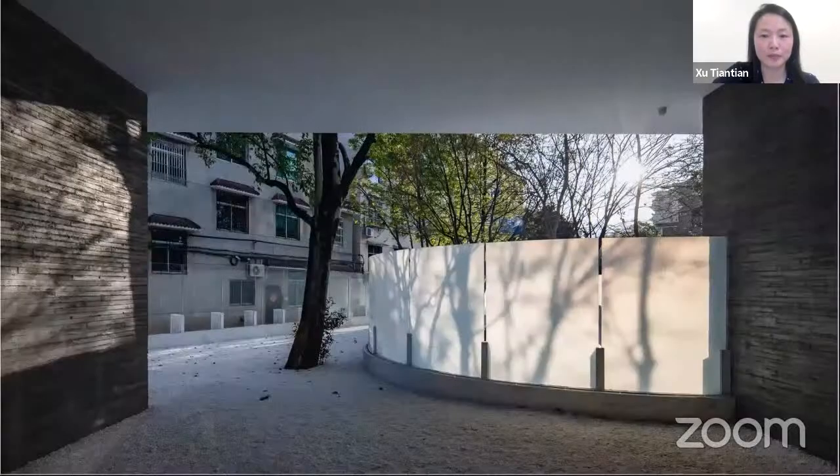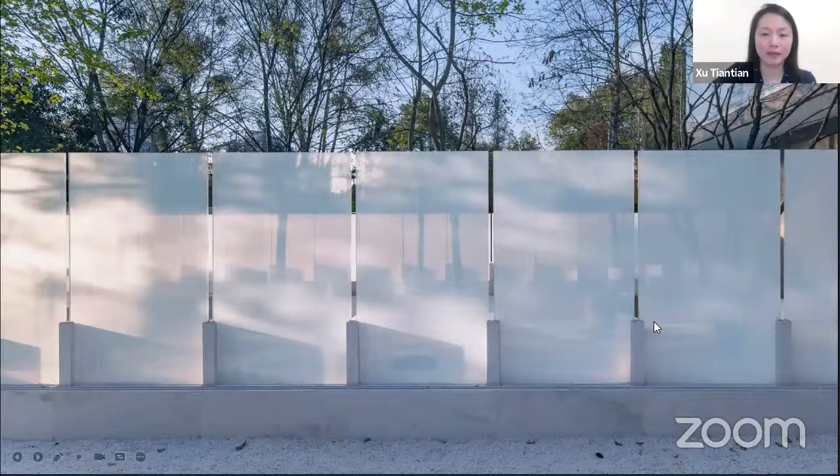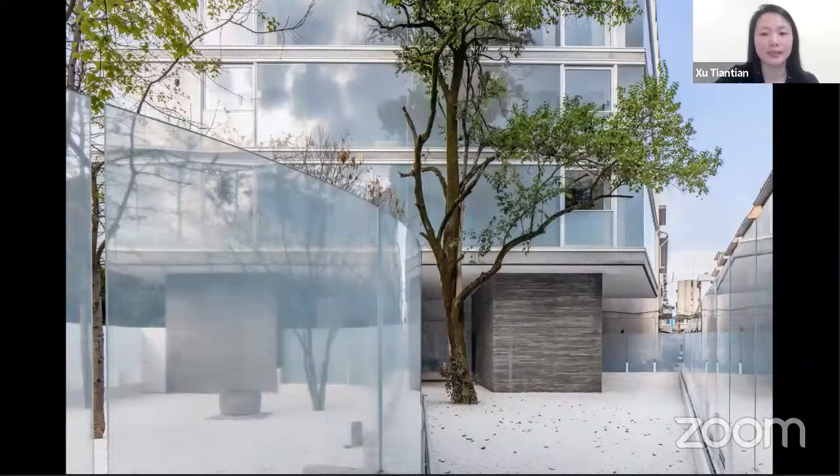But if you keep going, the panels on your right hand start from opaque and shift into translucent. And if you keep on going, it eventually becomes transparent. And on the other hand, the glass starts from totally transparent, 100% transparent, and turns into blurry and translucent, eventually blocking the view toward the city and guiding your view into the center garden.